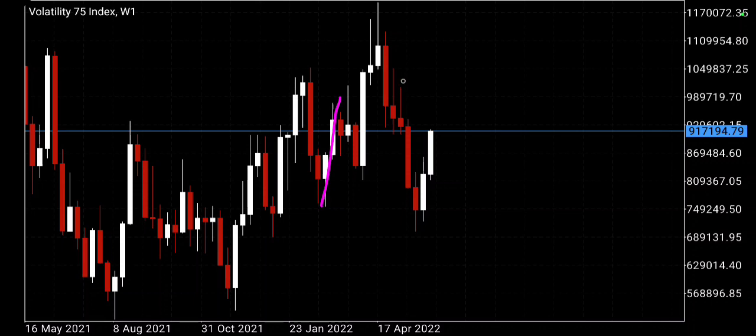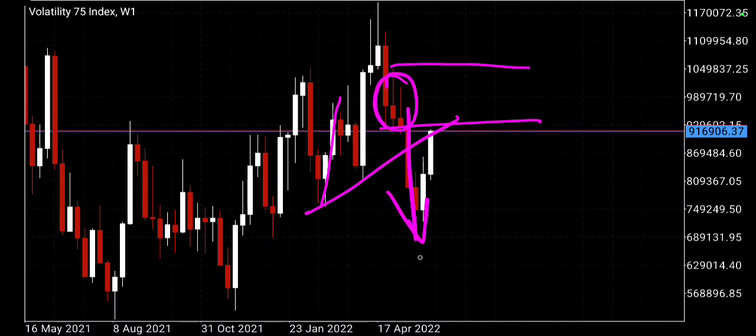So this is the what? This is the resistance that did what? That broke the trend line, because from here we had the move that broke the trend line. So right now.